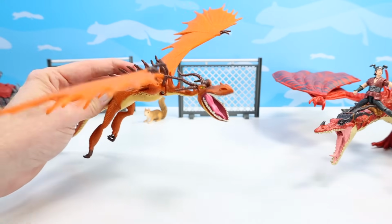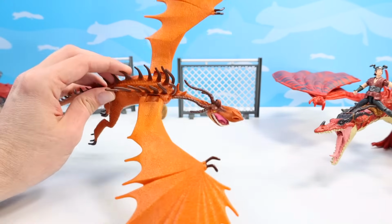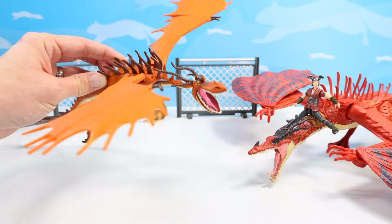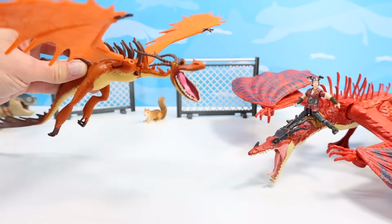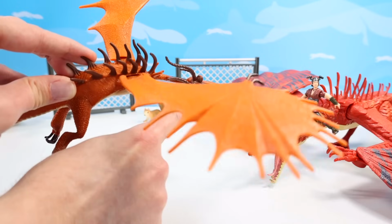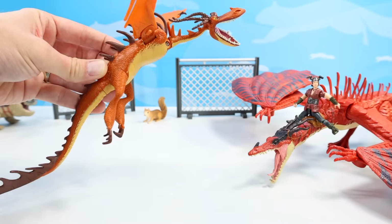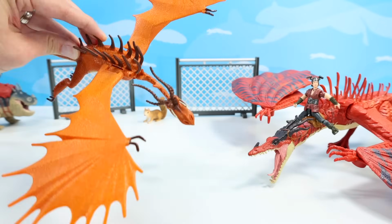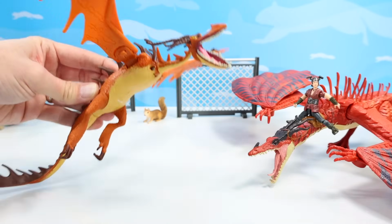And so for a quick Hookfang revisit through the ages, here is the original 2010 Hookfang, obviously a little more animated from that first line of dragons. I think it had a feature where you move the head down and its wings would flap. These wings are constantly falling off, by the way. But such a great looking animated Hookfang there, Monstrous Nightmare. One of my favorites, if those wings could just stay put.